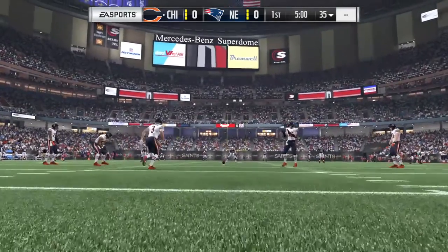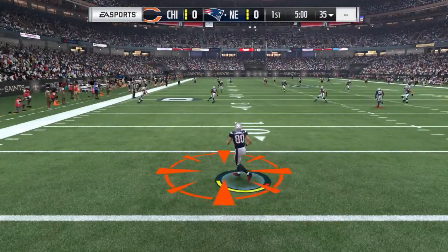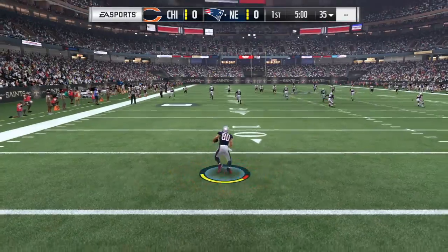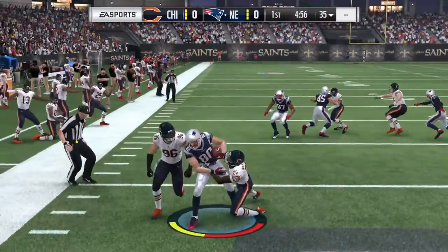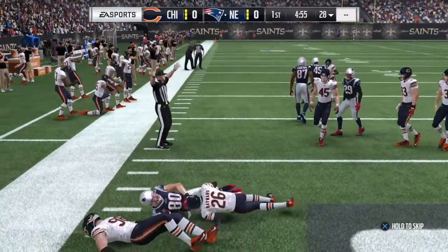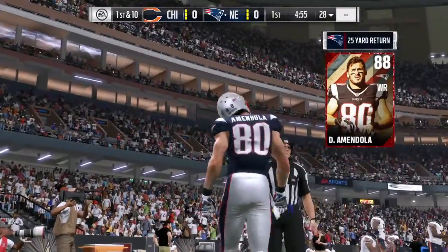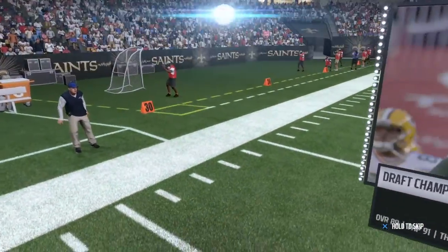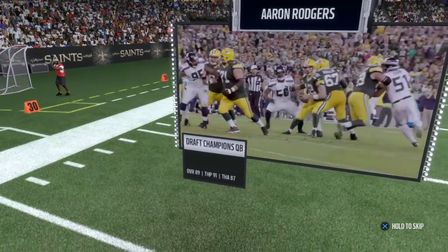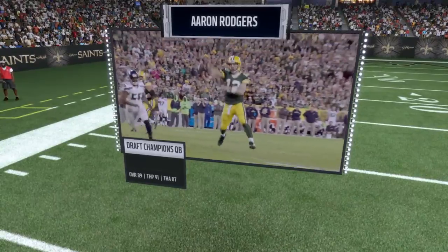And it's the birth of a new club as we're underway in Draft Champions. Danny Amendola on the return. And he's up across the 25 and down at the 28-yard line. So now the Patriots getting set to take over on offense. They'll be led out by their highly decorated quarterback, Aaron Rodgers.